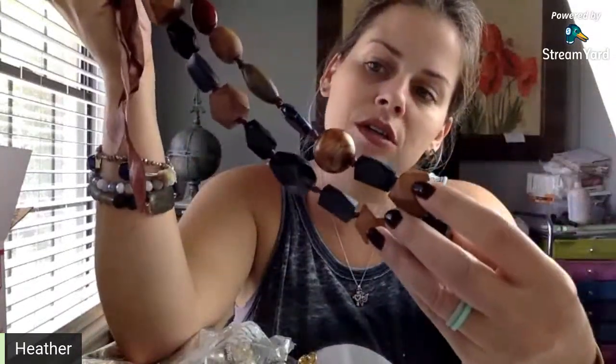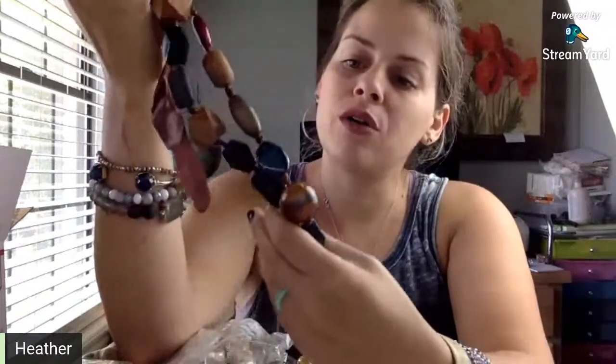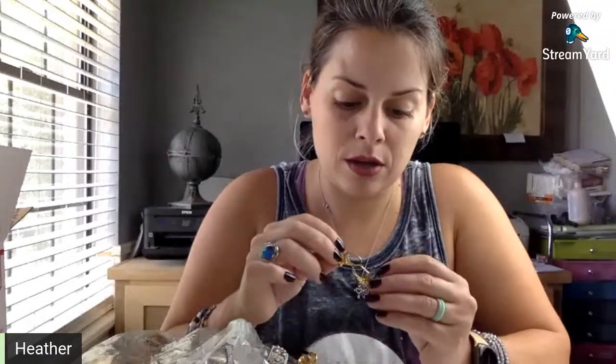This is cool, but it is plastic and real wood. Hopefully this will sell in my garage sale. If not, it will be available in this junk jewelry box probably this coming week. So whatever doesn't sell is going to be listed immediately in a junk jewelry bag on eBay.